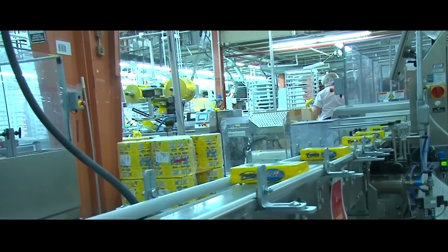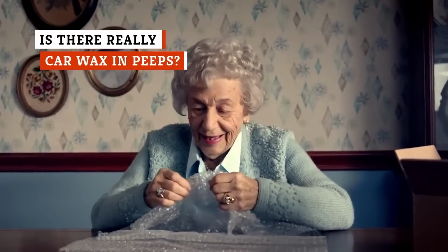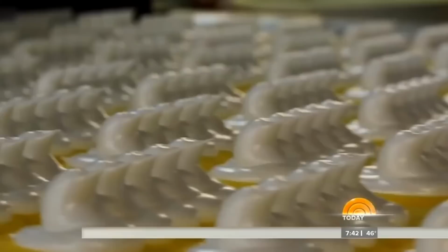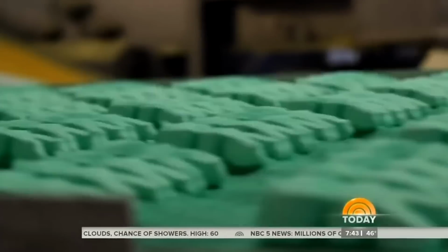Sure. But what about those rumors? You know the ones. You may have heard a rumor that carnauba wax, one of those ingredients of Peeps, is the very same ingredient used in car wax. And this is one rumor that's more than urban legend because it's true. However, it's probably not as bad as it sounds.